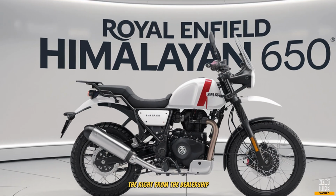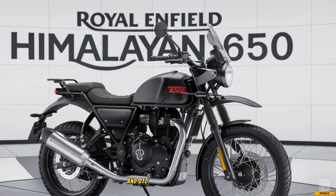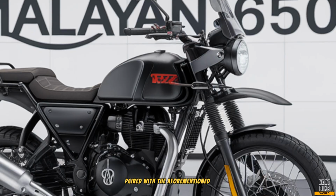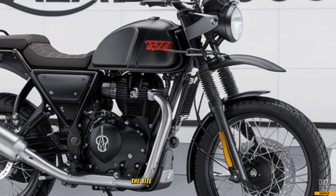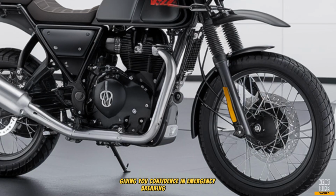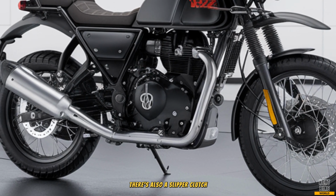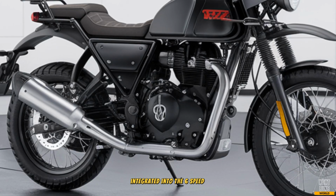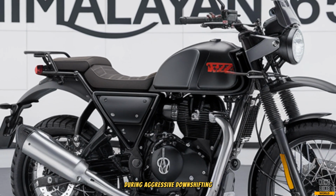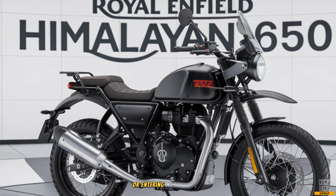right from the dealership. Braking is taken care of by 300 mm front and 270 mm rear disc brakes. Paired with the aforementioned dual-channel ABS, the bike is progressive and predictable, giving you confidence in emergency braking situations both on and off the tarmac. There's also a slipper clutch integrated into the 6-speed gearbox, which helps prevent rear wheel hop during aggressive downshifting, especially useful when descending on steep inclines or entering tight corners.